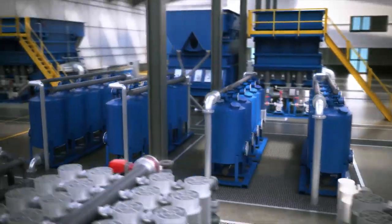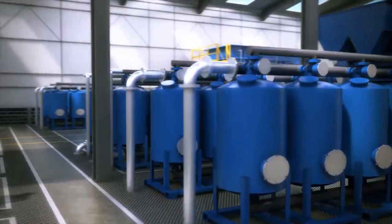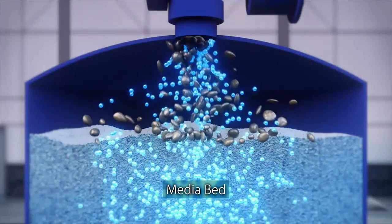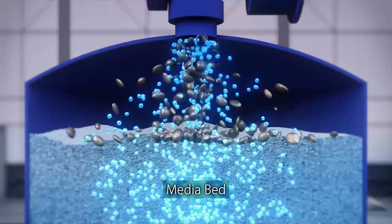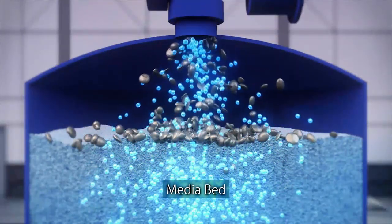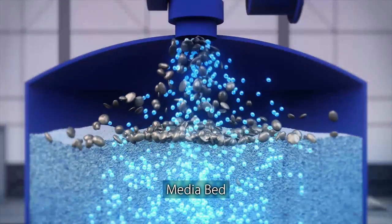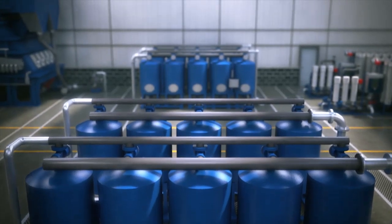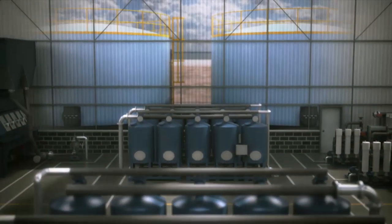As water enters the multimedia filtration or MMF system, it flows down through a bed of glass media. Particles larger than 15 microns are trapped on the top of the bed as effluent water exits the filter at the bottom. The MMF system is periodically backwashed to the source tank to reduce operator maintenance.